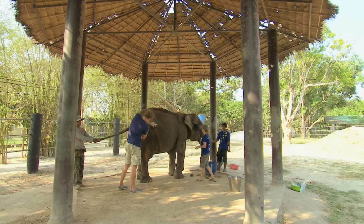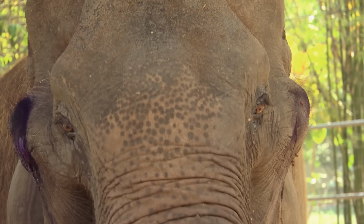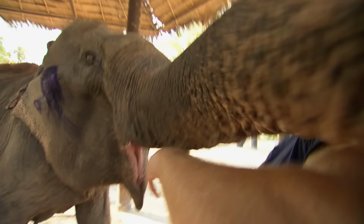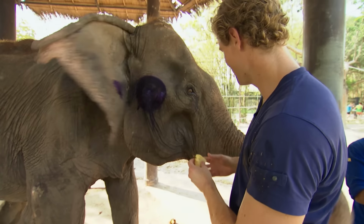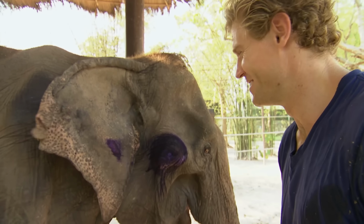While this is an uncomfortable thing for Bua to go through, it's just such a small part of a day. The rest of a day is filled up with play, filled up with food, and filled up with love. And it's miles away from her old life. I think after we've had a bath together and I've tended to your wounds, we now know each other quite well. So it only makes sense that I'd feed you as well, yeah? Cool. Beautiful.